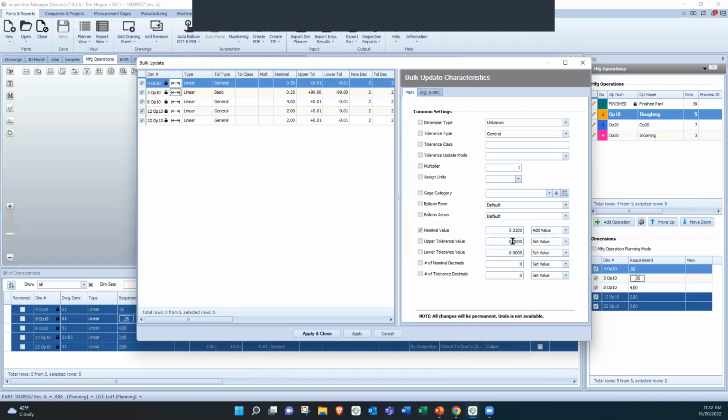And by the way, you can set tolerances in here. You don't have to have them the same. You can have them different, however you want to do it. Let's say you want to measure this with a caliper. And again, this is all associated only with these Op 10 dimensions. This is not part of the final dimensions, right?